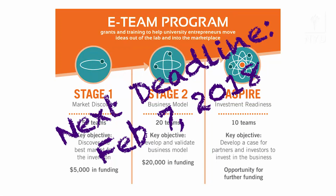There's also another program that is run, in this case, outside the university, but specifically for university students who are working on engineering or technology-based products that have a social impact. Okay, social impact, simple way to think about it is if you're working in healthcare, education, environmental sustainability or clean energy or serving underserved communities, then you're a fit for this.